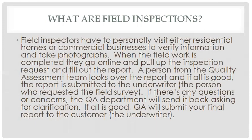So what are field inspections? We're going to go over that real quick. I have a very detailed video in my first training explaining what field inspections are, but we're going to briefly give you an overview, okay? Field inspectors have to personally visit either a residential home or commercial businesses to verify information and take photographs.